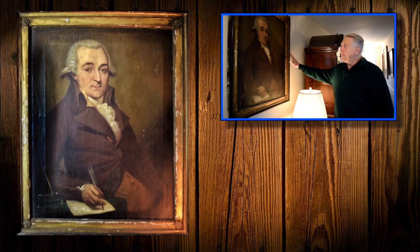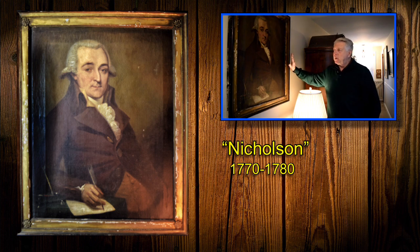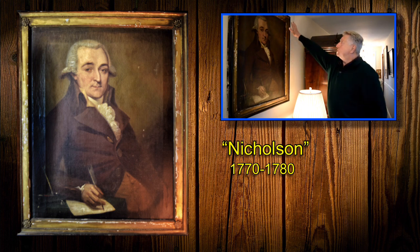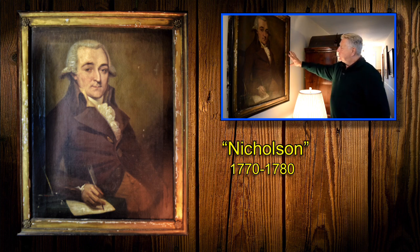There's a lot of things that you're looking at in these portraits that you may not realize. This portrait was painted after the American Revolution. My guess is 1770s, 1780s, maybe a little later, but not much. You look at the frame, it's in need of restoration. But you look at the frame, you see the rosettes in the corner. That's telling you something. It's original frame. It's plaster over wood, and it needs to be restored.